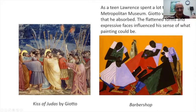As a teen, after he started going to the Harlem Community Arts Center, they encouraged him to go to the Metropolitan and look at art. So he looked at Giotto and appreciated the foreshortening and the flattening of forms and the expressive quality of the faces, and he picked up a lot on the linear elements of the composition. It's not deep perspective. It's not what we're used to seeing in the High Renaissance, but it's that early, more shape-oriented and overlap that he got out of this stuff, and he was encouraged to pursue it.